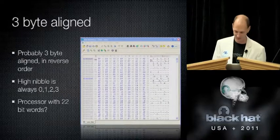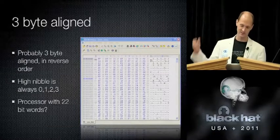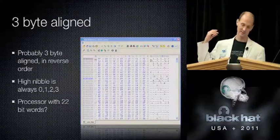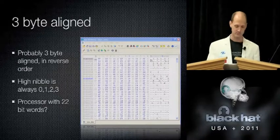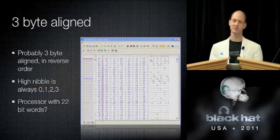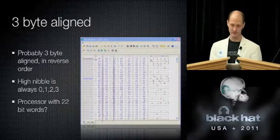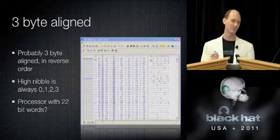Okay, so then I said, well, and actually DM Lozakis helped with this too. There's these threes, but they only show up every third spot, right? So maybe there's something significant about three bytes. So maybe the instructions are 3 bytes. But then you start to notice, if you align them on cuts of 3, that this one line is always 0, 1, 2, or 3. So the high nibble is always 0, 1, 2, or 3. So maybe it's not 3-byte instructions, it's 22-bit words, right?